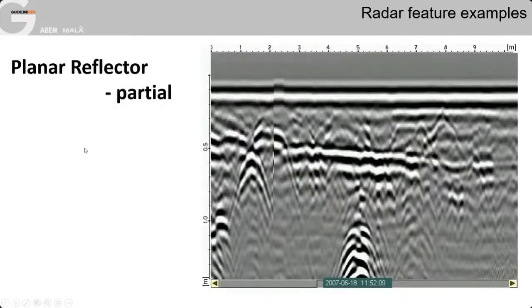You'll see planar reflectors. So rather than a small feature that just gives us a little hyperbola like we've got here, a flat reflector. So that could be a surface, or you could be running along the top of a pipe. It's very difficult to say from just a single radargram. But here we can see we've got a planar reflector, and actually enough energy is getting through that reflector to show us features beneath as well. So this one is just partial. This could possibly be the GPR coming onto a section of pipe because we're not really seeing the reflector at the far end.